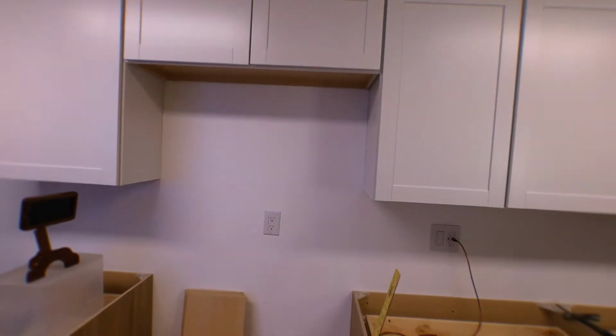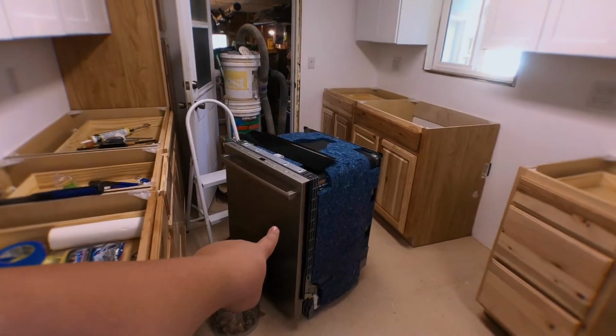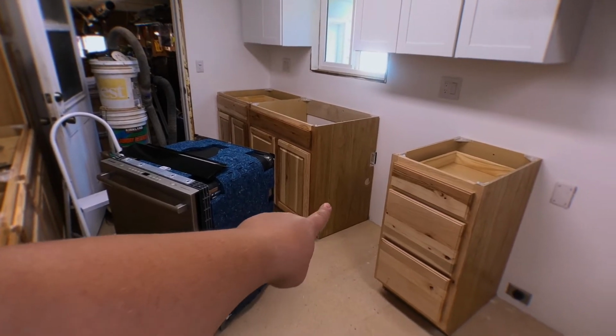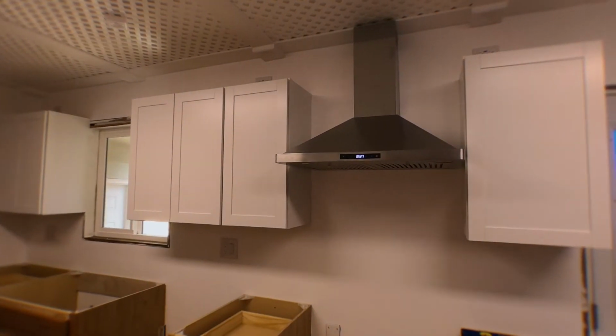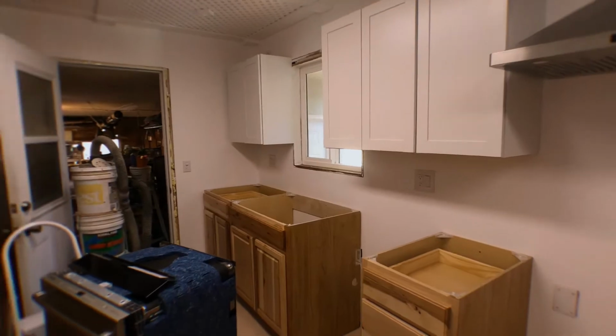This is measuring for the refrigerator. Come over here. This washing machine is gonna go right there. And then my dad has a brand new stove that's gonna go in this one. You can see the cooktop stove, the vent hood right there. And then the sink is right there. Everything else that is gonna be happening in here is definitely not done, but our time here is done.